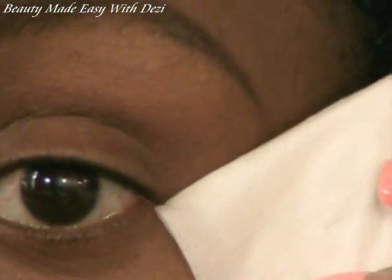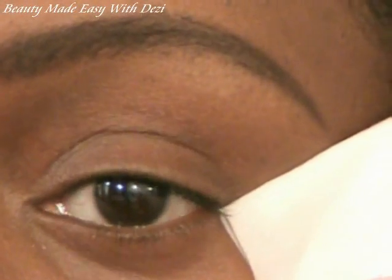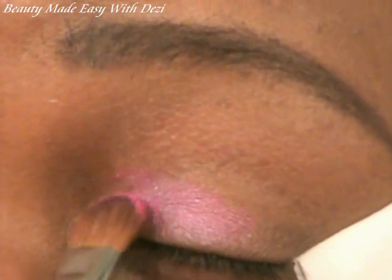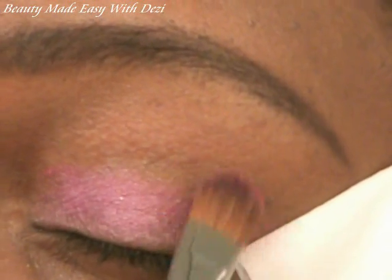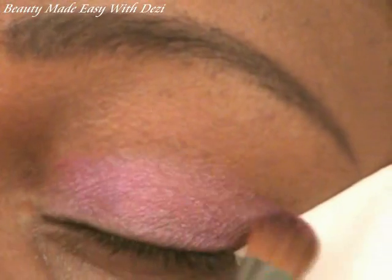Next, I will be placing this small sheet of tissue, guys, and under the tissue is a card so that I can create a sharp line. I don't like to use the Scotch tape. I don't think that's very good for the skin. But anyway, starting with that pink shadow, we're going to pat that on and allow it to stick to our primer.